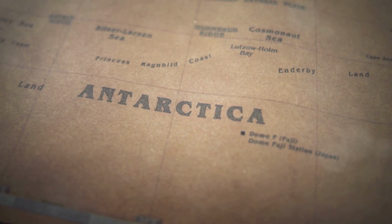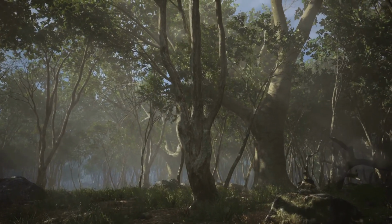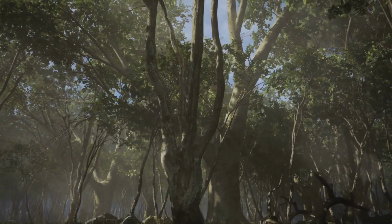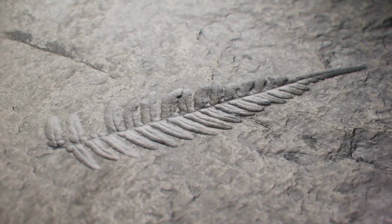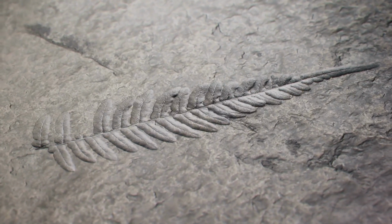Antarctica wasn't always a land of ice and snow. Millions of years ago, it was a much warmer place, covered in forests and teeming with life, including dinosaurs. Fossils of trees, ferns, and even dinosaur bones have been discovered in Antarctica, painting a picture of a continent that was once a part of the supercontinent Gondwana.